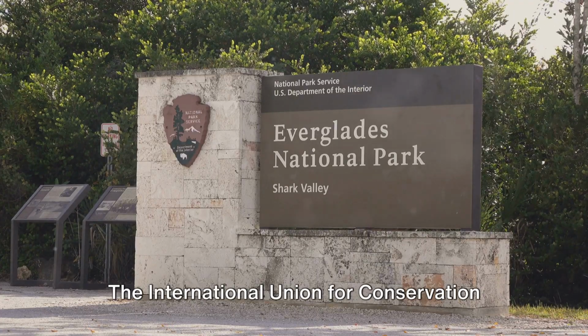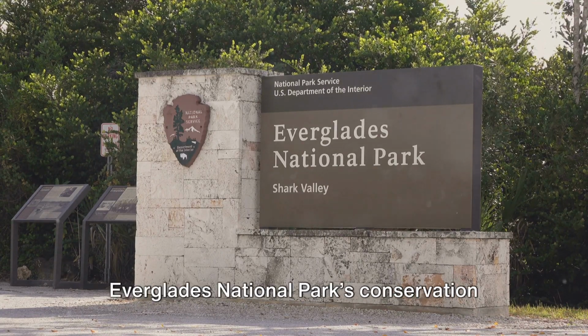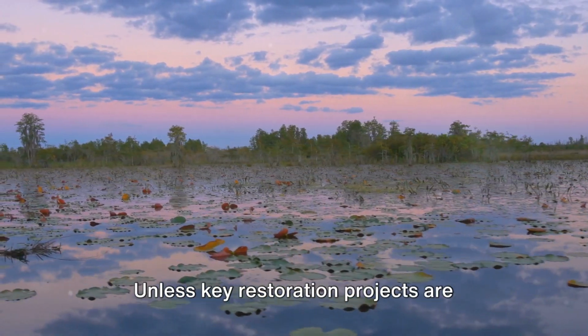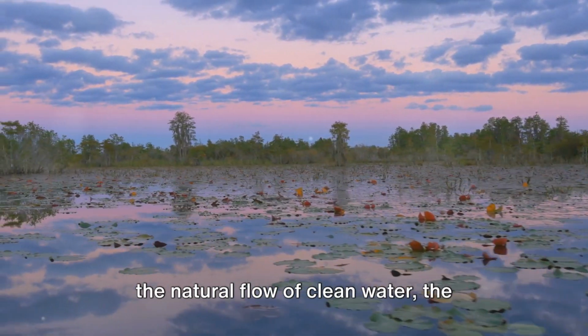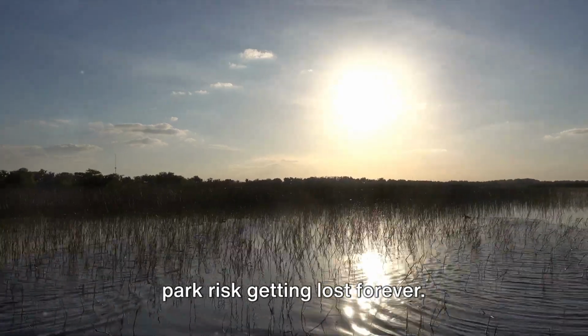The International Union for Conservation of Nature in 2017 listed the Everglades National Park's conservation outlook as critical. Unless key restoration projects are completed, particularly those facilitating the natural flow of clean water, the essential qualities and habitat of the park risk getting lost forever.